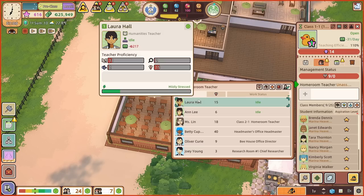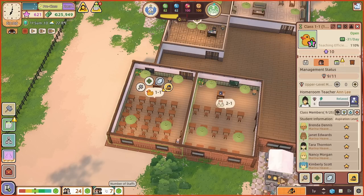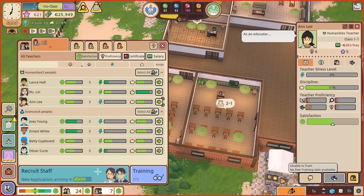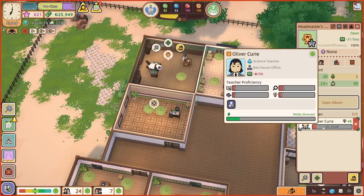Laura Hall's good at admin, but she hasn't got that sort of training thing. So you come in, and then can we find you? So Anne Lee, just there. Can we then, no free training slots available? Oh, because we did a training thing with you. Yeah, Oliver Curie is doing a training plan. So Oliver Curie is doing some training to get his management up.